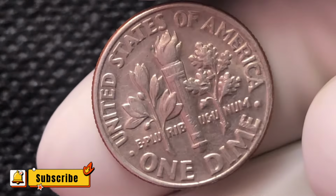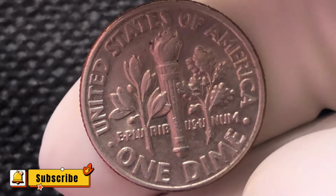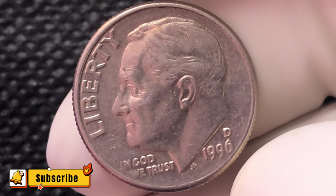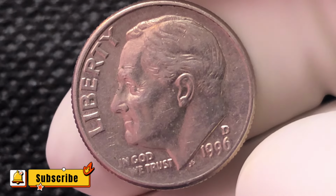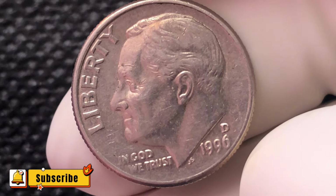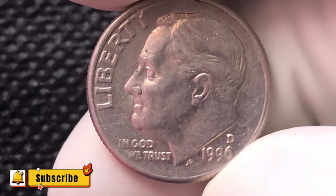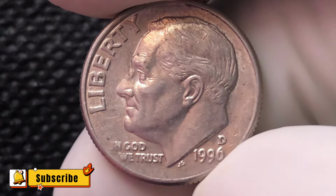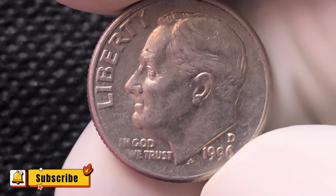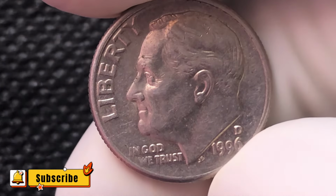Now, before we start digging into the types of errors that have shown up on 1996 D dimes, let's talk about what makes a coin valuable in the first place. Because value in the numismatic world doesn't always come from age or rarity alone. It comes from imperfection. That's the strange, beautiful paradox of collecting. The best coins are often the ones that were made by mistake. Coin collectors, also known as numismatists, are obsessed with these mistakes. Why? Because they are rare. They tell a story. They capture a moment where a rigid, mechanical process broke down for just long enough to produce something unique. Something one of a kind.